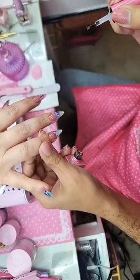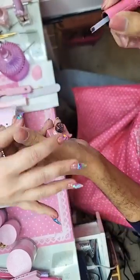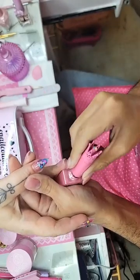So pretty. And it's so glossy too, huh? Yes. So shiny.